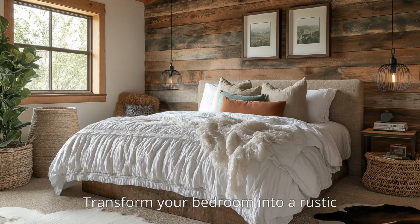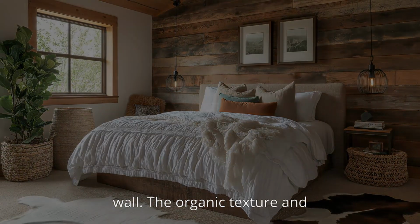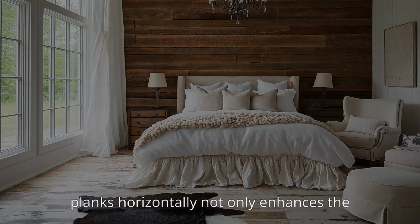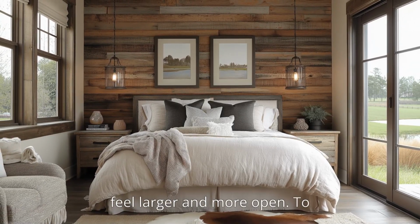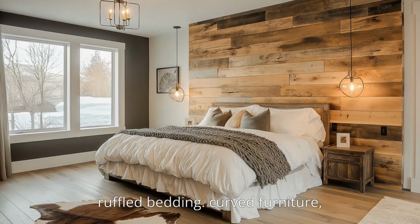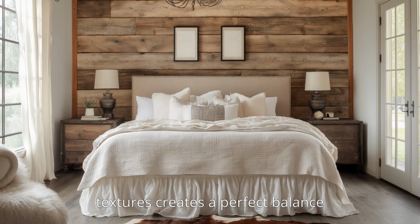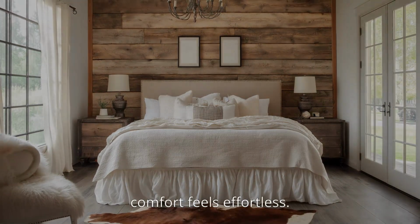Transform your bedroom into a rustic retreat with a wide wood plank accent wall. The organic texture and rich grain of the wood instantly add warmth and character. Placing the planks horizontally not only enhances the natural charm, but also makes the space feel larger and more open. To soften the structured lines, layer in ruffled bedding, curved furniture, and an irregular-shaped cowhide rug for a cozy, inviting touch. The mix of textures creates a perfect balance, where rustic meets refined and comfort feels effortless.